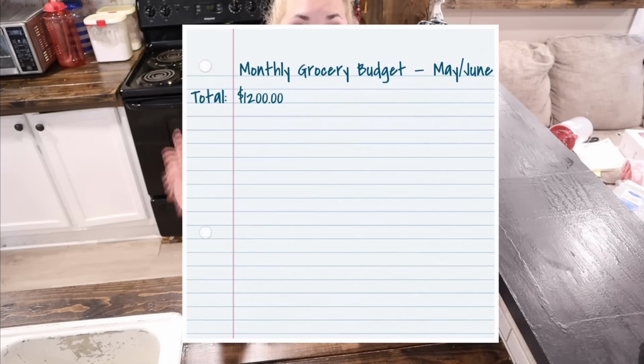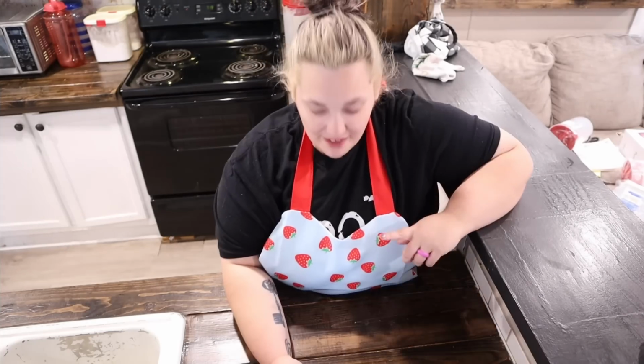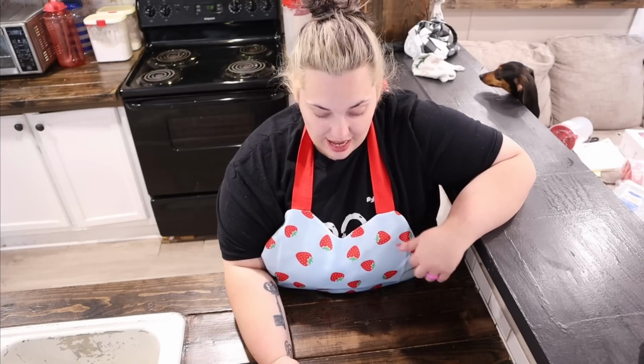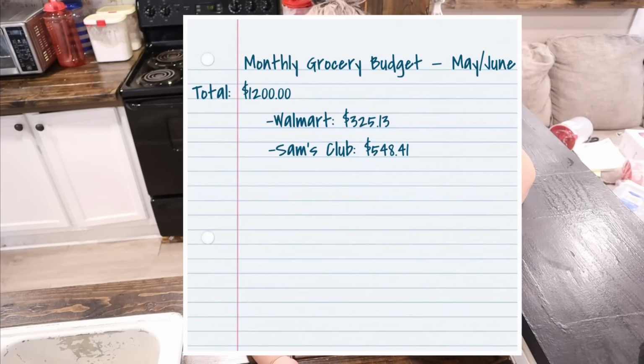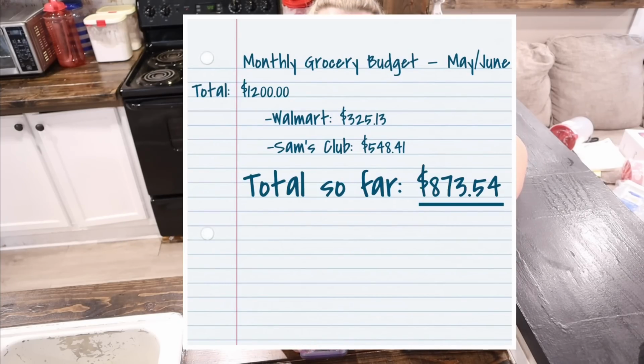Without further ado, let's get to the numbers so that we can get to the prepping. So our monthly budget for a family of 6 is $1,200. We've already started off with a bang by spending. I have it down here on my app. I'm using the Dave Ramsey Every Dollar app. At Walmart, I have already spent $325.13. And at Sam's Club, we just spent $548.41. Bringing the grand total so far up to $873.54.